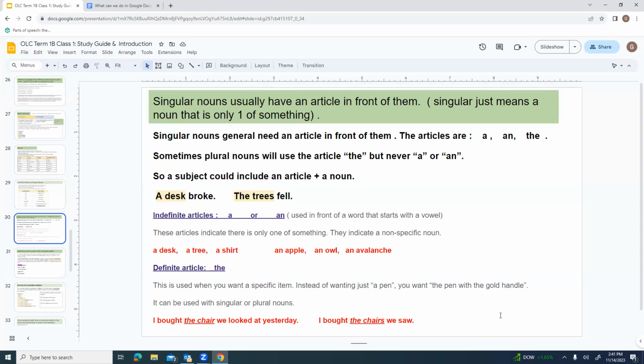The definite article is the, and we use it when we want a specific item. So instead of just wanting a pen, you want the pen with the gold handle. It can be used with singular or with plural nouns. So I bought the chair we looked at yesterday, or I could say, I bought the chairs we saw. It doesn't mean singular, so it's fine to use it with plural nouns.